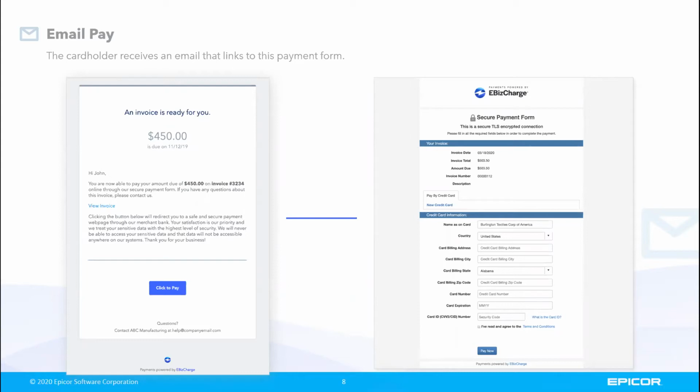Once that invoice is generated, it shows what they owe, and it immediately gets sent to the email address that's with that customer. And they simply click on the link. When they click on the link, if you look at your screen on the right-hand side, you can see that form will pop up. It says pay by credit card there, but it will also say ACH or e-check right next to pay by credit card.